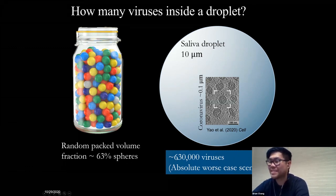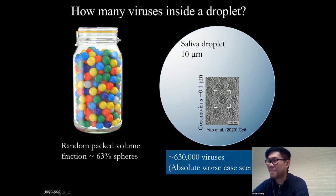But just so I'm not spreading fear, this is probably the absolute worst case scenario if you try to pack as many coronaviruses as possible inside a single droplet. This is the worst case scenario.